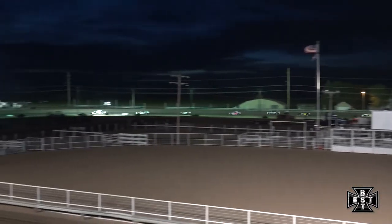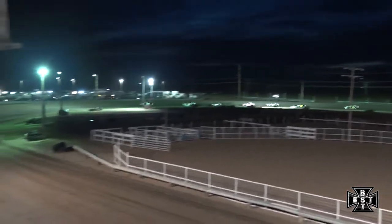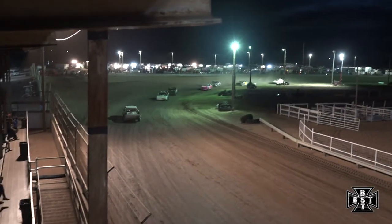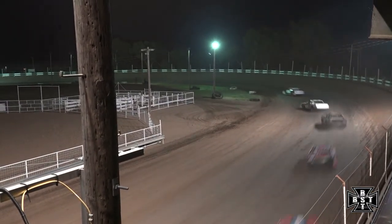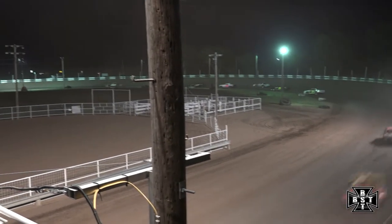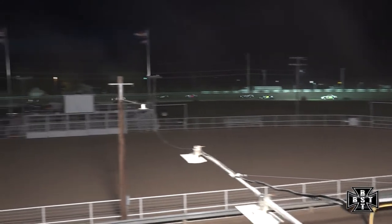IMCA stock car feature winding down here at Phillips County Raceway. Jeff Whiting running out of time as this time by, the white flag is out. One more time around for your stock cars. Joe Bellum will lead us off into corners one and two, final time, on the low side of the racetrack down the back straightaway. In tow is Jeff Whiting, Kyle Clough third, Mikey Dancer fourth.